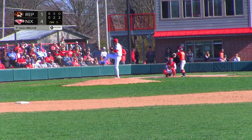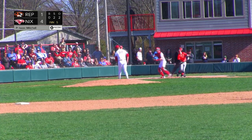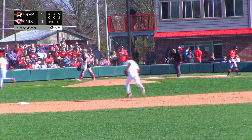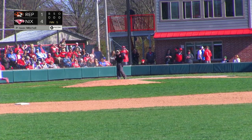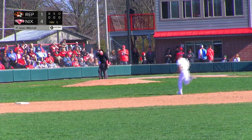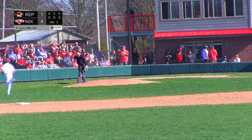Next one on the way, and a swing and a miss. Usgard down on strikes for the second time. That is strikeout number 11 for Mitchell. And we go to the bottom of the fifth. It's 4-1 Nixa. Back with more after this on Republic Tiger Sports.